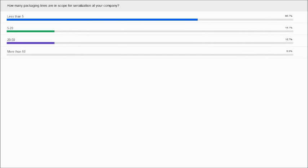Okay, so what we can see is that the majority of the participants here are smaller companies with less than 5 lines, which obviously means that you have less to do in order to get ready. But I think the challenge for some of the smaller companies is that it may seem a small task, but the duration is sometimes hampered by smaller companies getting lower priority. If the suppliers are out of supply, then you have to stand in line and wait for that to happen. So yet another reason to get in line and get started.